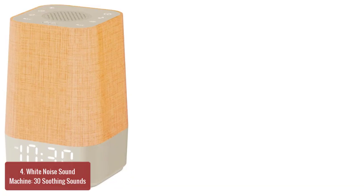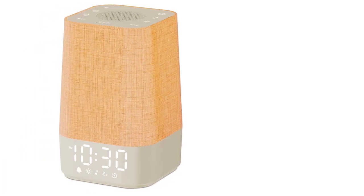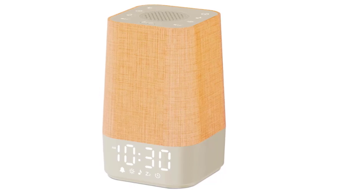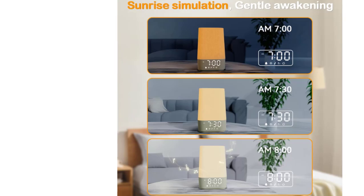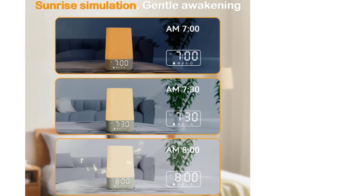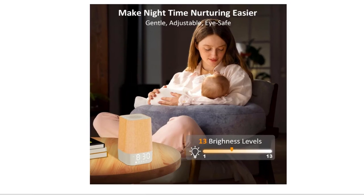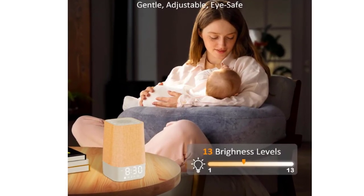List 4. White Noise Sound Machine, 30 soothing sounds. The WKZ White Noise Sound Machine offers 30 soothing sounds and a natural sunrise alarm clock experience at an affordable price. Its adjustable volume and brightness settings make it versatile for various use cases, including relaxation, sleep aid, and nighttime feedings. The device also includes a sleep timer and memory function for convenience.